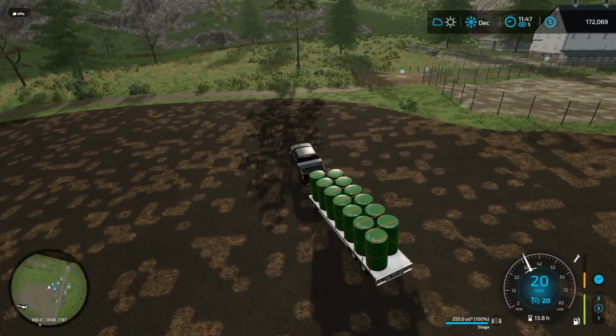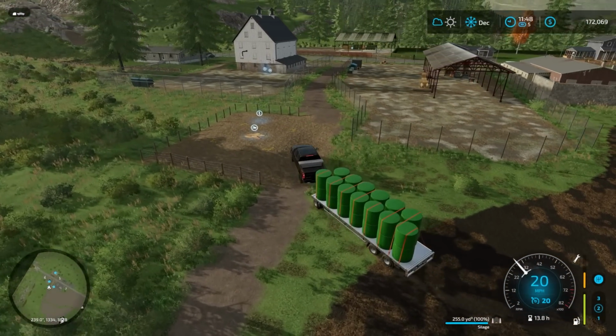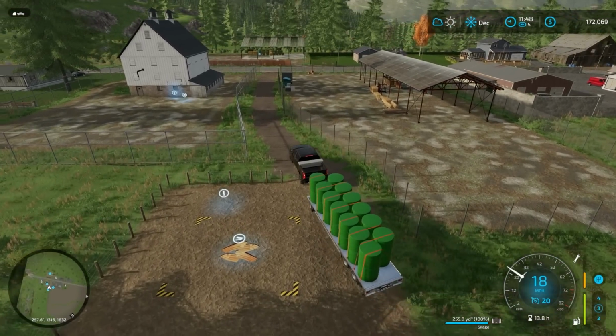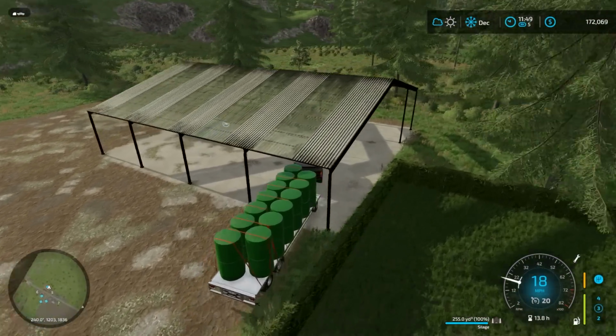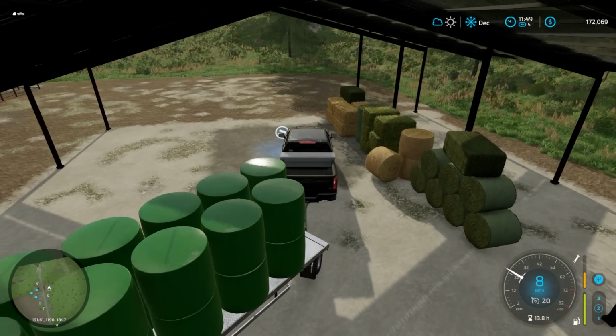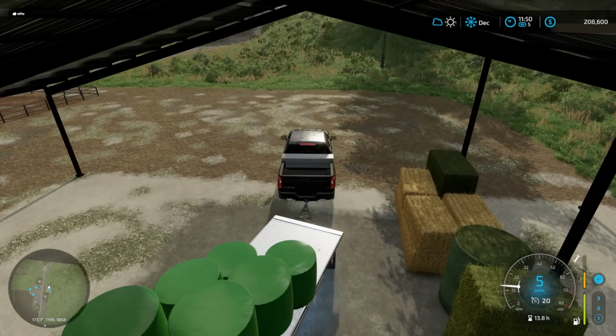Gotta be careful with these turns. You see, I do have the speed set to 20 miles an hour, so I would stop tipping because I like to roll with cruise control. Yeah, my thought with moving the grass is having it closer to proximity here would be really nice. It saves us a little bit of time, but it would be outstanding to have it a lot closer like this drive was.